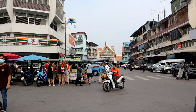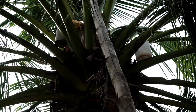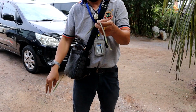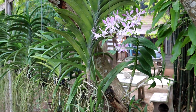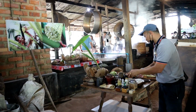Then it was time to get back in the van and check out another regional product, coconuts. At the coconut plantation, our guide explained how each part of the coconut tree is used, from the flower to the leaves. We are now at a coconut farm and we are seeing how they are picked and also how they are processed, and it's super fascinating.